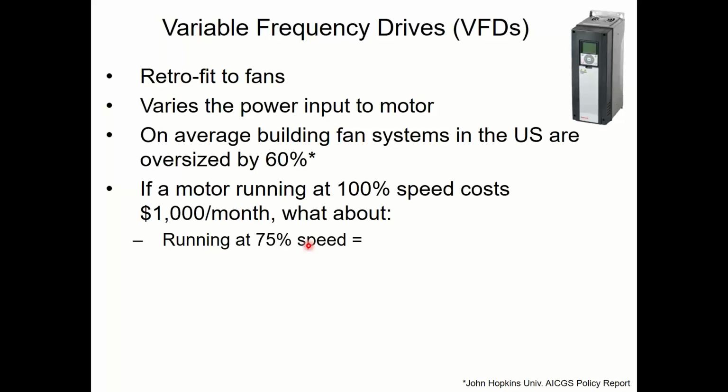Anybody got a suggestion they want to type in? What they think that would cost? If 100% airflow is $1,000, what does 75% airflow get me? Mike's got a good guess. His guess is really good, so I won't say until somebody else guesses.